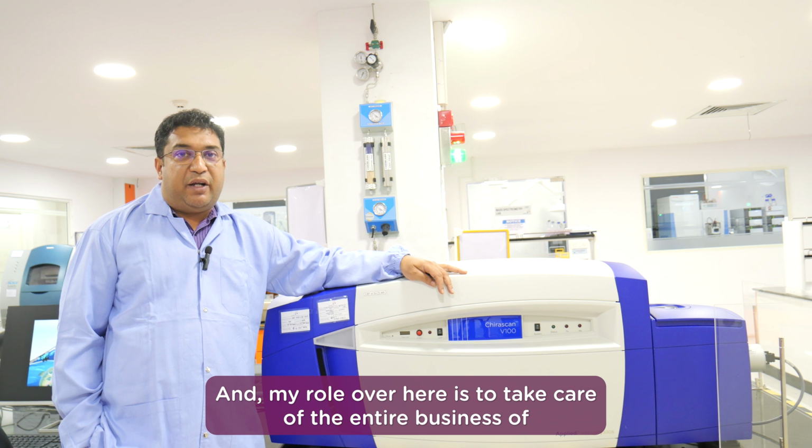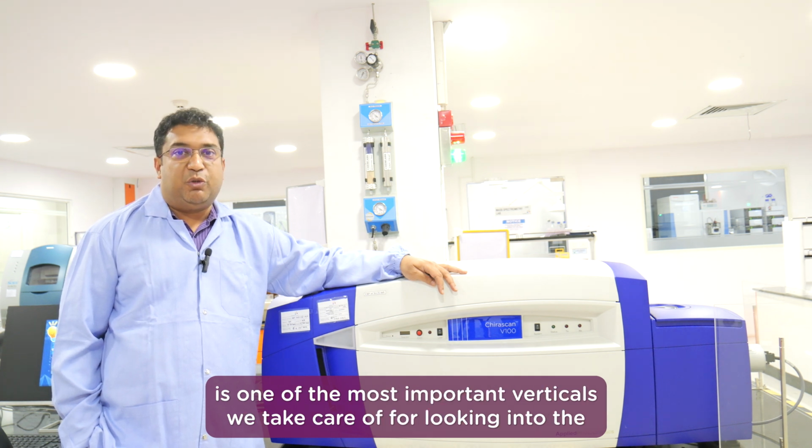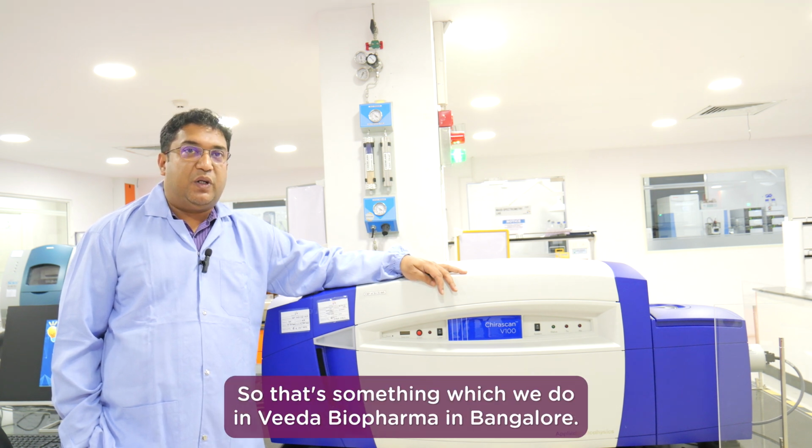My role is to take care of the entire business of 4 different verticals which we have, where analytical characterization is one of the most important verticals, looking into the structural and the functional integrity and comparability between biosimilar molecules. So that's something which we do in Veeda Biopharma in Bangalore.